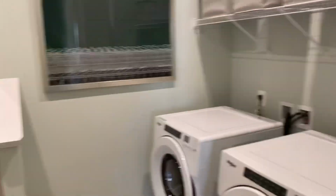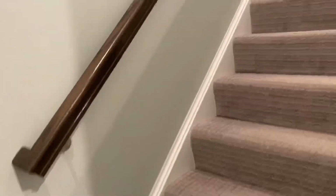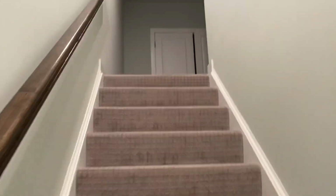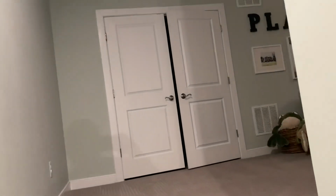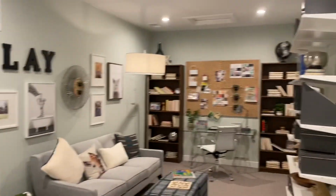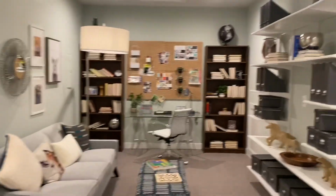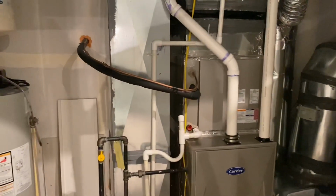Then this is where the washer and dryer are, going up to the loft right there. Let's go to the loft. So this is a multi-purpose loft. It's gonna be a multi-purpose space for everybody. You can use it as an office, or an extra room when you have guests. And this is the utility.